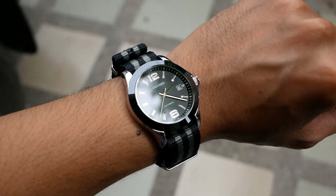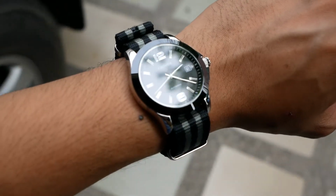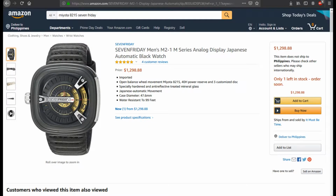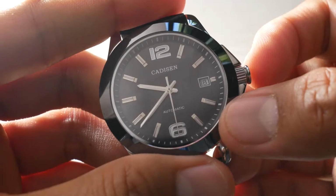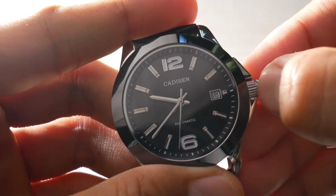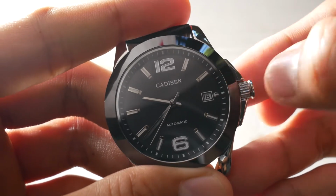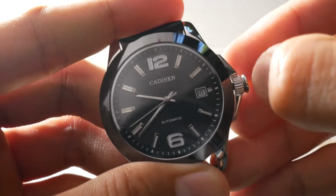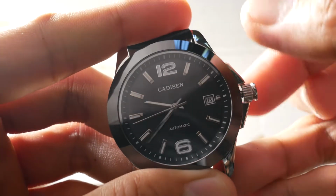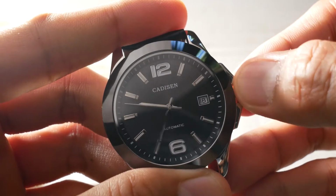Indeed, this movement is reliable and can be found in watches more than 20 times its price, like the 7 Friday M2-1, which costs a whopping $1,299 on Amazon. The movement is non-hacking, meaning if you pull the crown to adjust the date, the second hand does not stop. If you're not at all concerned about precision down to the last second, this should be perfectly fine. After all, it's not like you would be timing air assaults or bombing raids or some Mission Impossible stuff with this Chinese watch, are you?